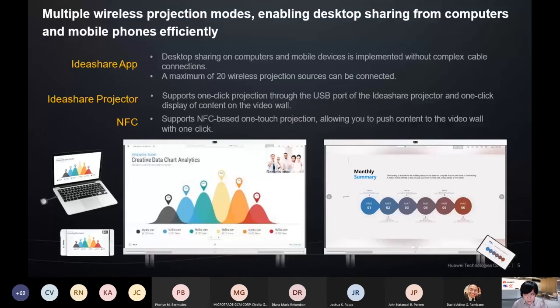There are three ways to connect with IdeaHub. One is through the IdeaShare app, an application that can be downloaded on a cellular phone or desktop to connect to IdeaHub. Second is the IdeaShare Projector, a plug-and-play device that can connect to the USB port of a laptop or desktop to project the contents directly to IdeaHub. And the last one is NFC, where a phone can be tapped to IdeaHub to project on IdeaHub.